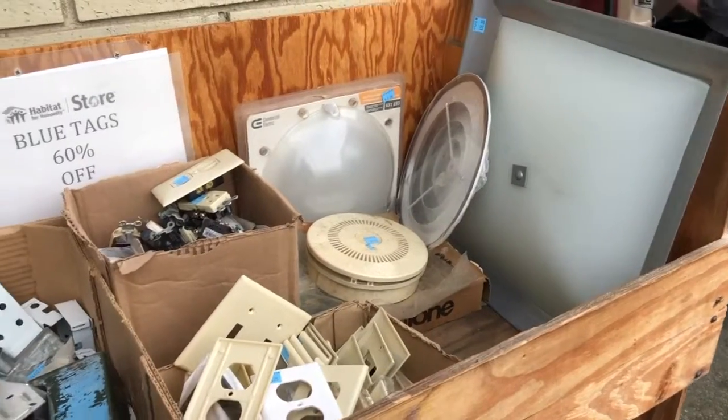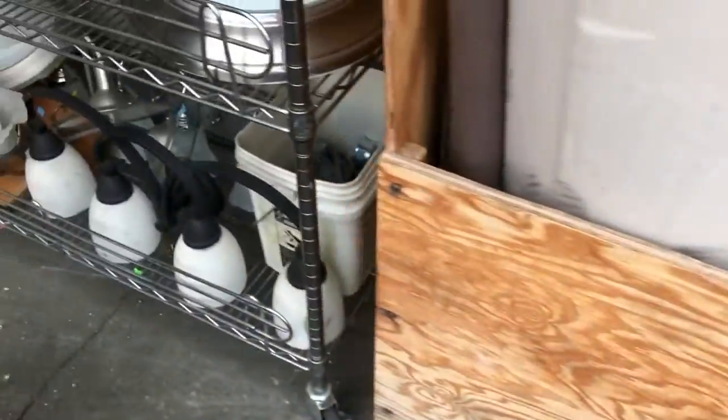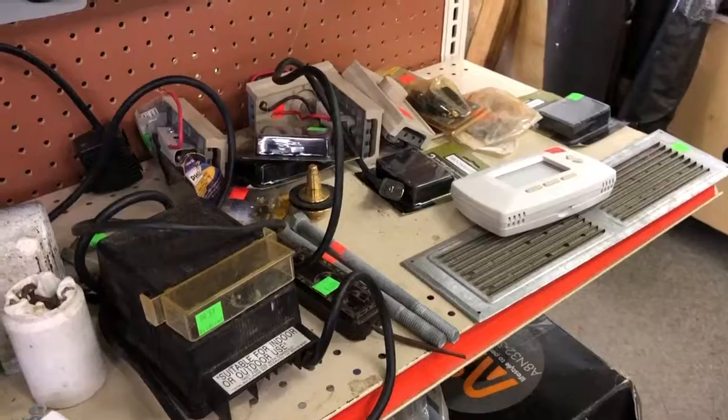So this is the second new ReStore. This is the one that I was referring to at the beginning of the video, but I forgot that I had a clip of that other ReStore, so there's actually two brand new ones in this video. Here's some of their lighting that they have outside, as it was on clearance or sale or something like that. And here we are inside.